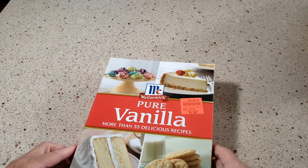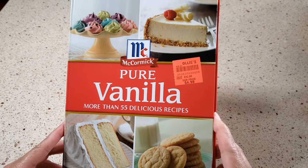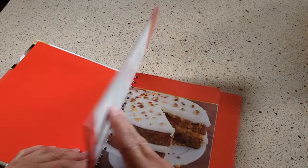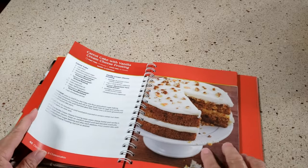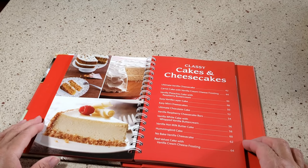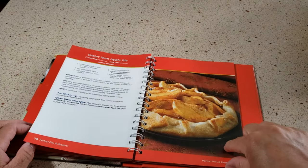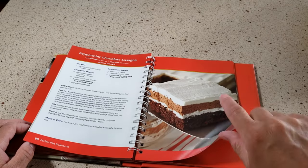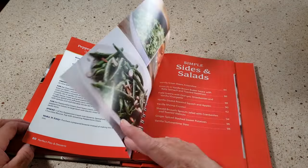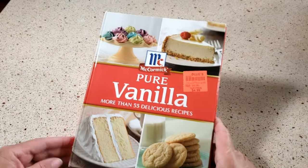You're going to laugh at this one. Yeah, I got the Pure Vanilla Cookbook from McCormick. Hey now. When I asked Eric about this, he threw this in the thing, I believe. I thought this would have a lot of really basic recipes, and it does. Carrot cake, cheesecakes, creme brulee, apple pie, peppermint chocolate lasagna. I thought this was kind of interesting, funny, sort of like a novelty.